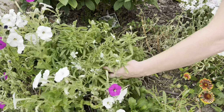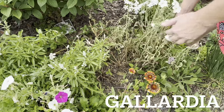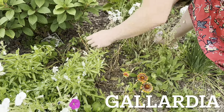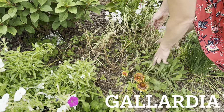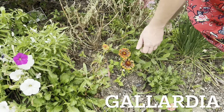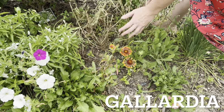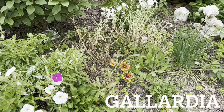Now I will say that my gaillardias, I had several gaillardias in here. And you can see this dead and dying petunia here. I had a couple of gaillardias that really struggled in the spring and they both ended up dying and not coming back. So this is the third one right here. So I had 1, 2, 3, 2 are dead and the third one is holding on and really beautiful. I will probably pull these and put in a couple of additional gaillardias because I love them for the summertime.